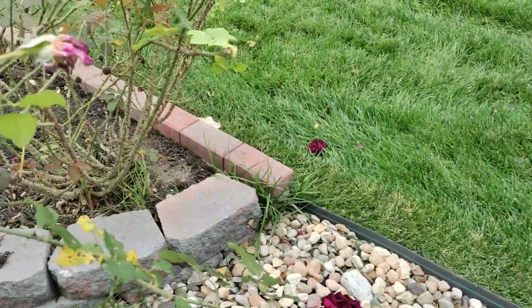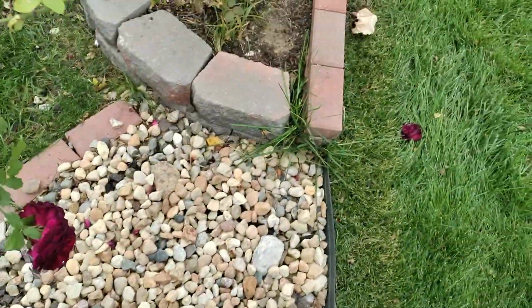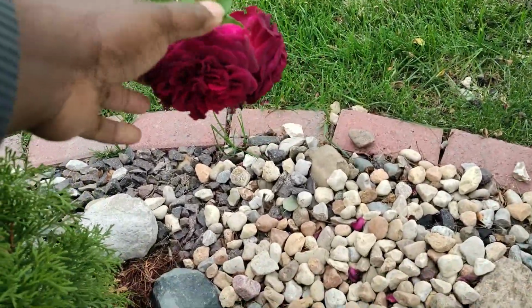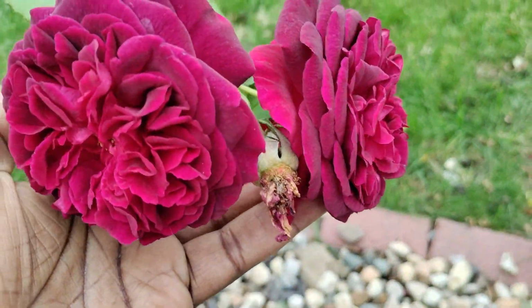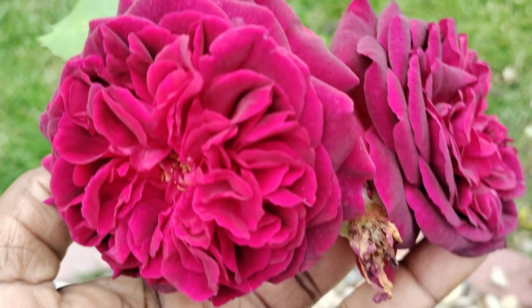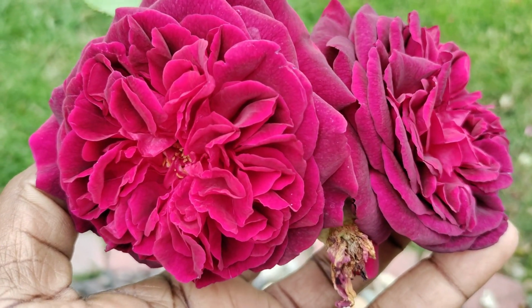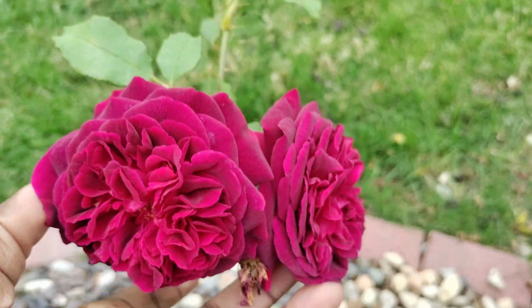Let me take you around here. Olivia just got caught up in Olivia there for a sec. But look at this. How can you say that this is not a perfect rose? Munstead Wood. Absolutely gorgeous.